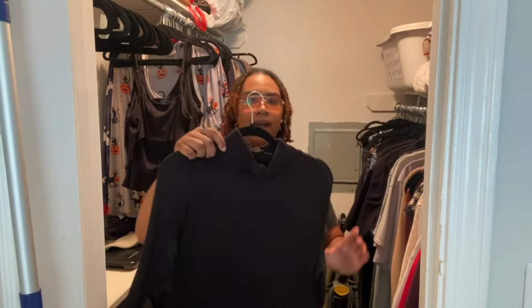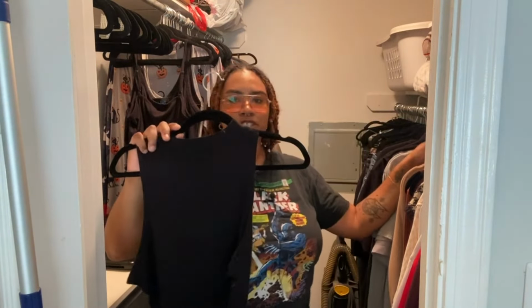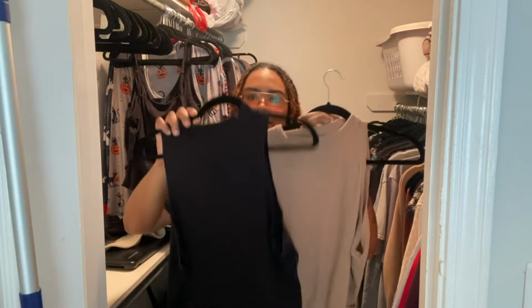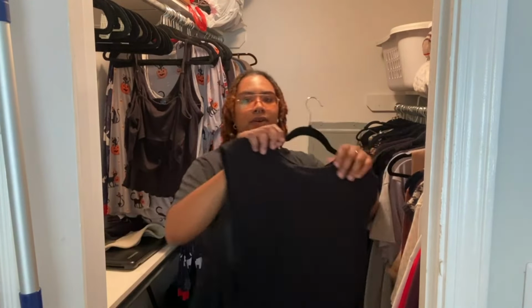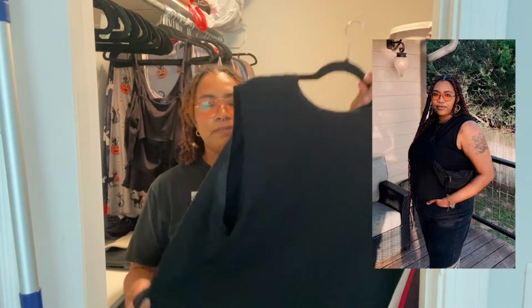Then, like the white one, I have a black turtleneck. I have a black version of this top. These are both the same tops, just in a different color. I also have this muscle tee that I got from Target, which is just another great basic to have.